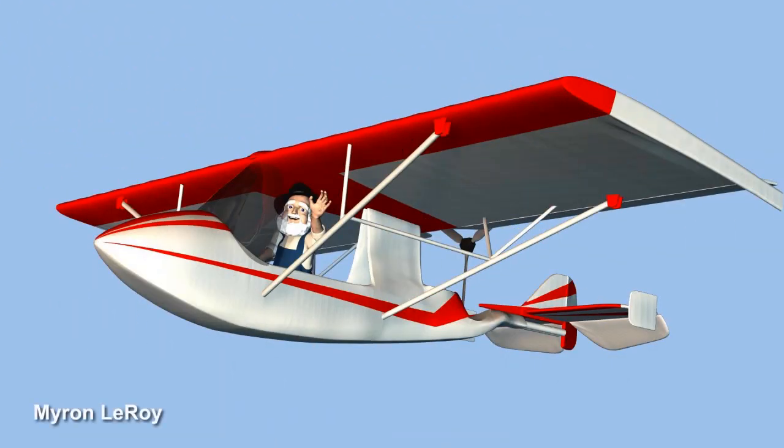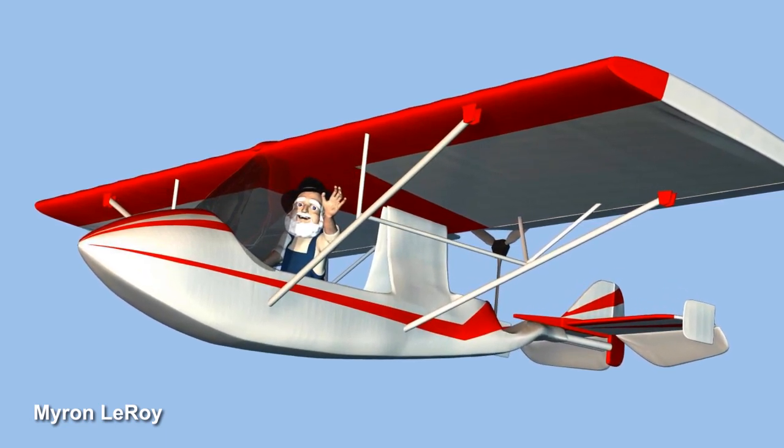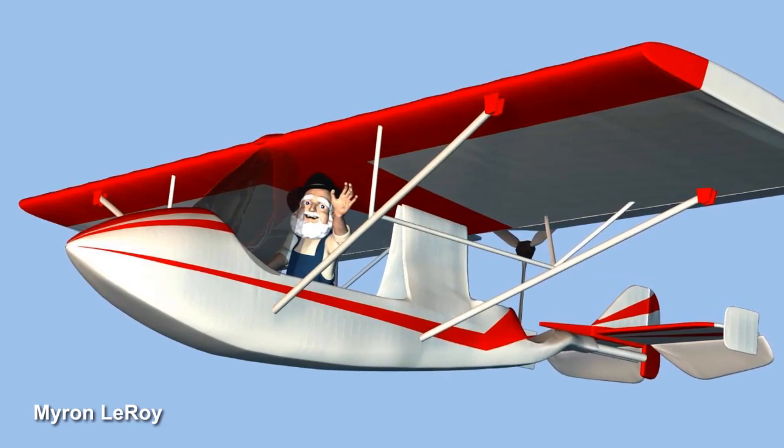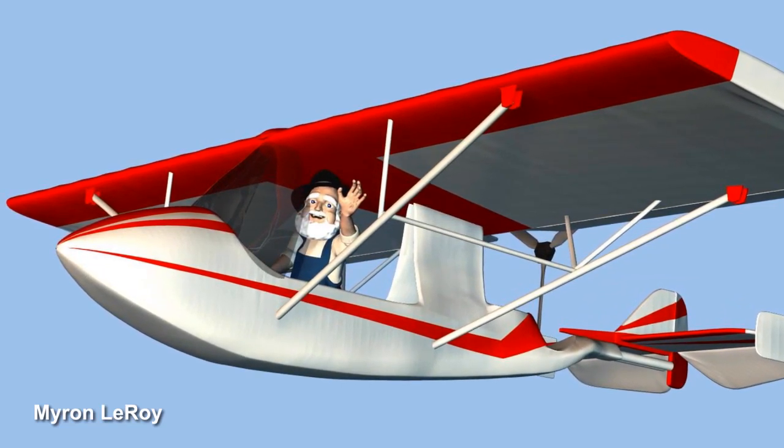This is a model of an experimental aircraft that my friend David re-engineered and flies from his landing strip he built on his tree farm. When I get the David model working right, I plan on doing a short animation with him flying it, but it may be a little while.